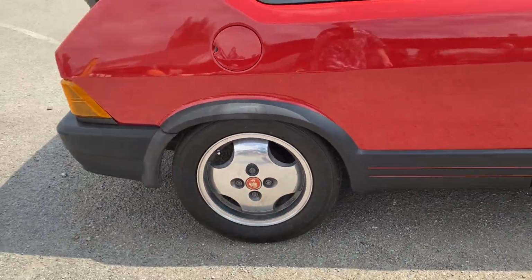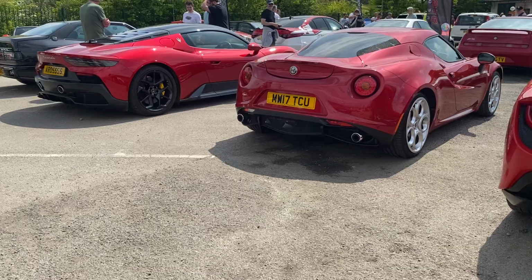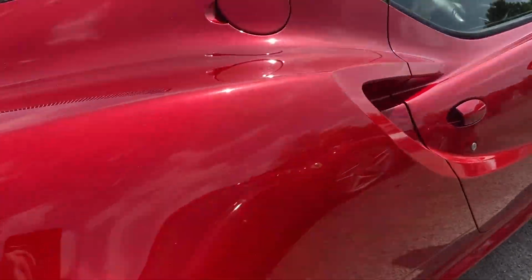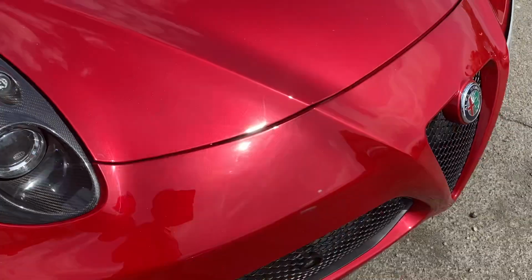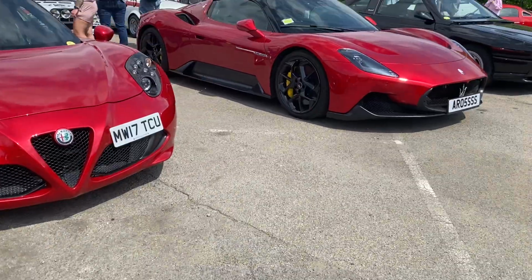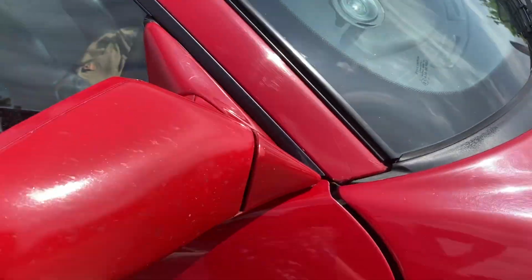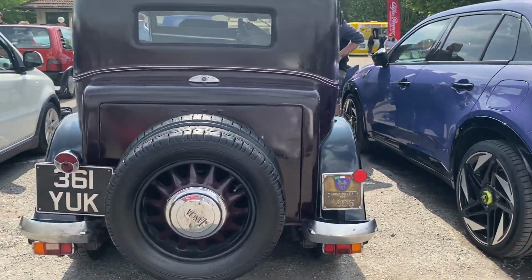More cars. Another Ferrari. Alfa Romeo, bro. Got an Alfa. That is cool. Got a nice red Alfa Romeo. If I were to get an Alfa Romeo, I'd get it in yellow. Oh yeah, Maserati. Nice, nice. Another Alfa Romeo. That is very, very cool. With a drift brake as well.